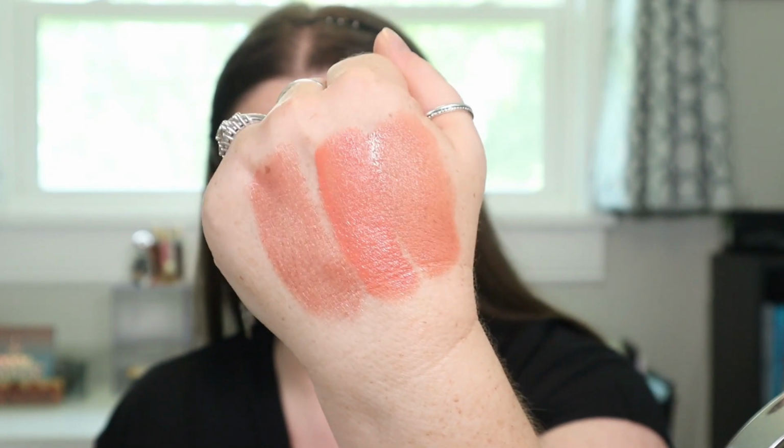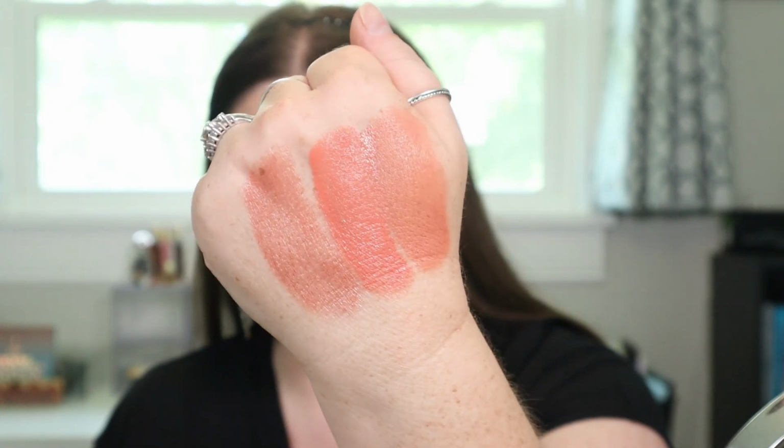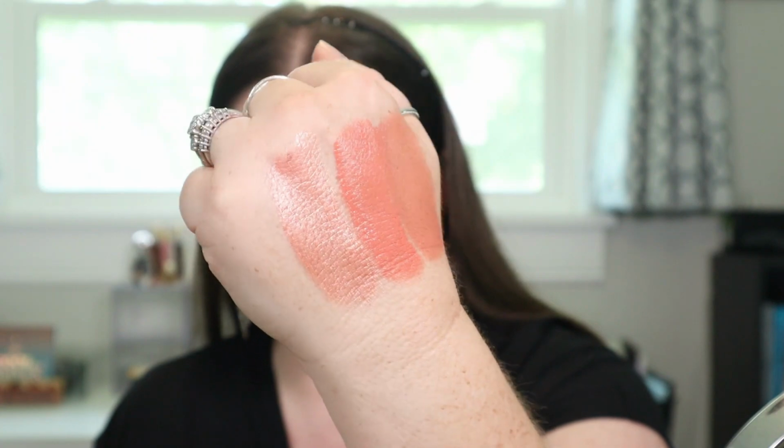I think the consistency of this texture is just thicker, which is like basically kind of a potted cream product that they just decided to stick in a tube. So it makes the formula pretty easy to work with. My point is, I quite enjoy these. I think that I probably would pass along the Rich Coral shade and keep the other two, the Dewy Worth It and the True Rose. I just don't know if I need all three shades.